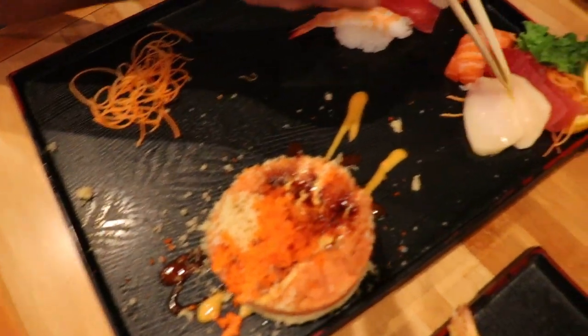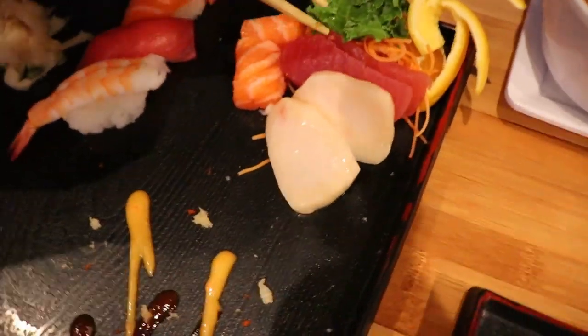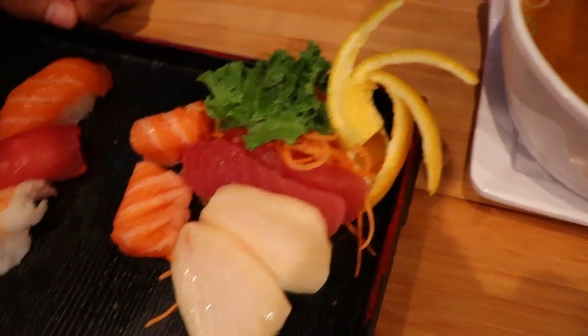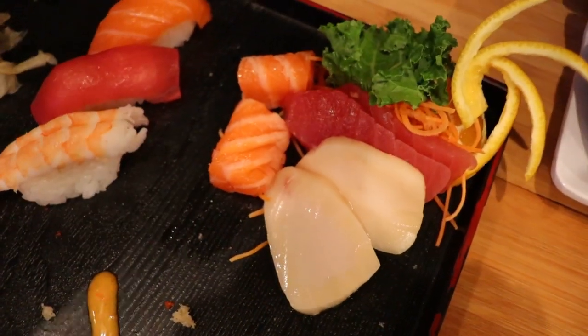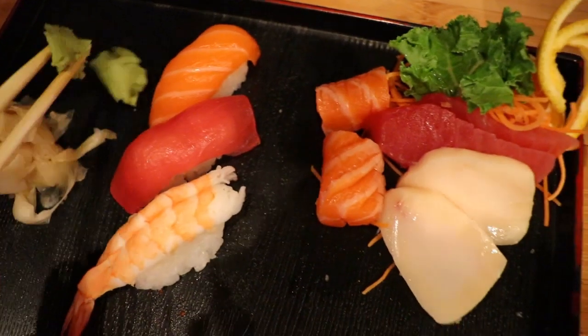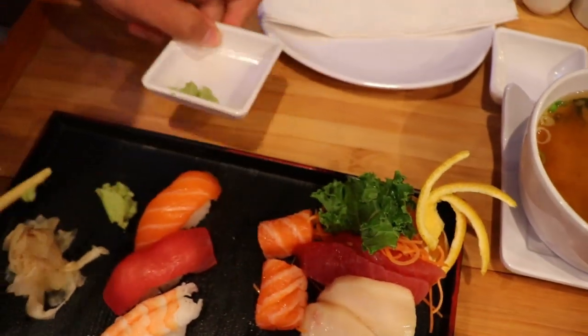Got some white tuna here, I got some red tuna, and I got salmon. I got some salmon sashimi here, and I got some sashimi rolls here also. They are beautiful. I got the wasabi here, and whenever you eat sushi, I suggest you get some of that wasabi, and you put some of it here, and you get some of the soy sauce. And they give you two kinds of soy sauce here.